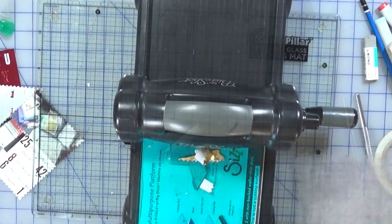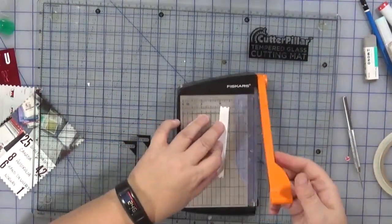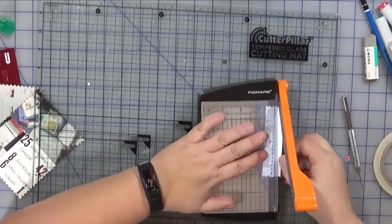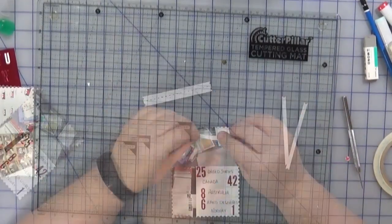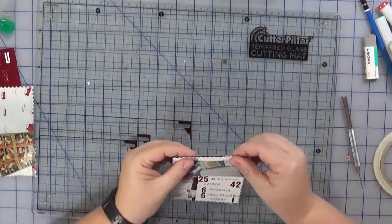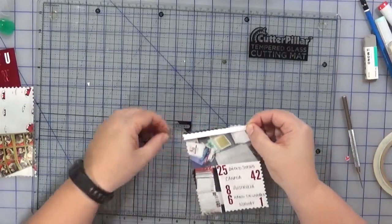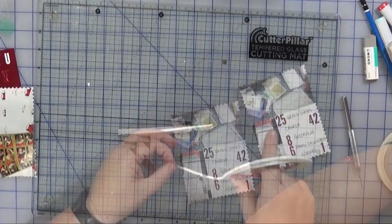Okay, so let's get this attached to my photos. I want to trim this down so it's a little bit thinner. So now it's just a matter of aligning this and adhering it. And I'm going to use some score tape for that if I can find it.